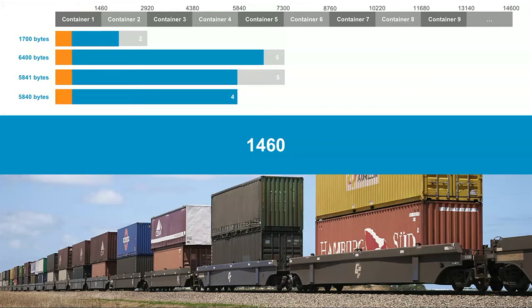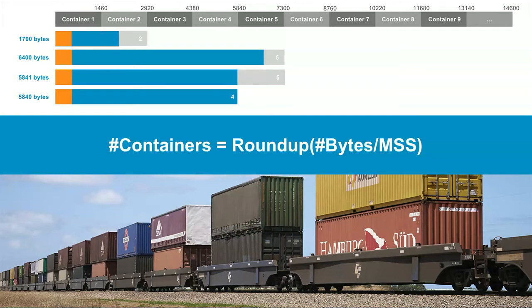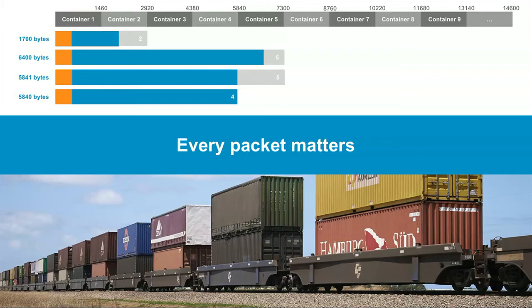Now, why did this matter in HTTP1? Because basically the number of containers you needed is the number of bytes divided by 1460, rounded up. In HTTP1, it didn't matter if you made your request a little bit smaller. If you didn't save a container, there was no impact. So that's the reason you shouldn't gzip if the content is smaller than a certain value, because it didn't make any difference. Every packet matters, so you tune for the number of packets, not for the number of bytes.